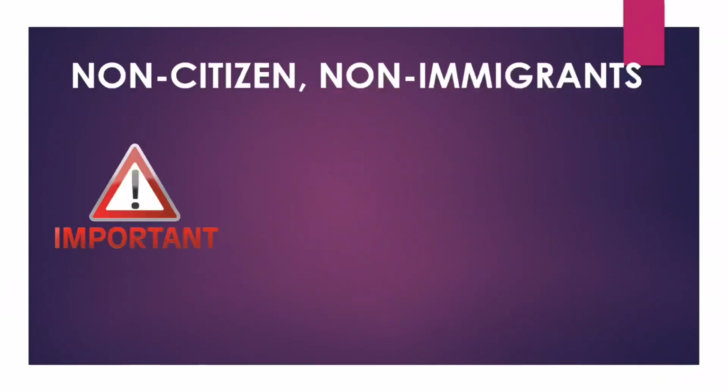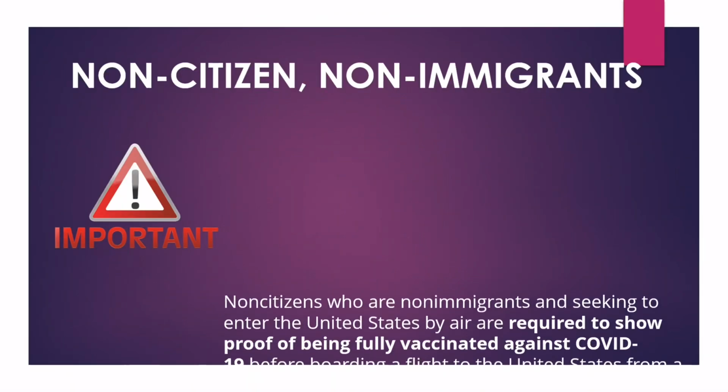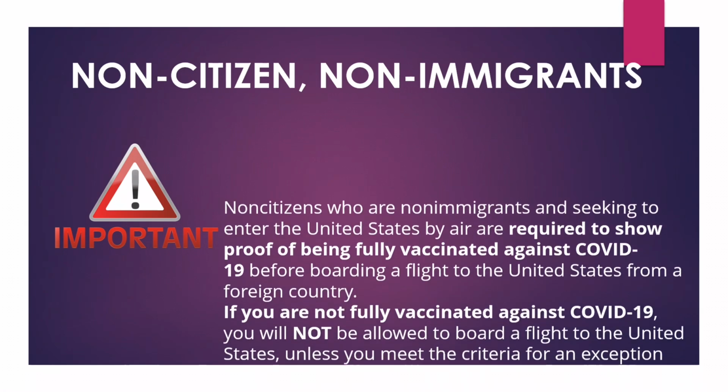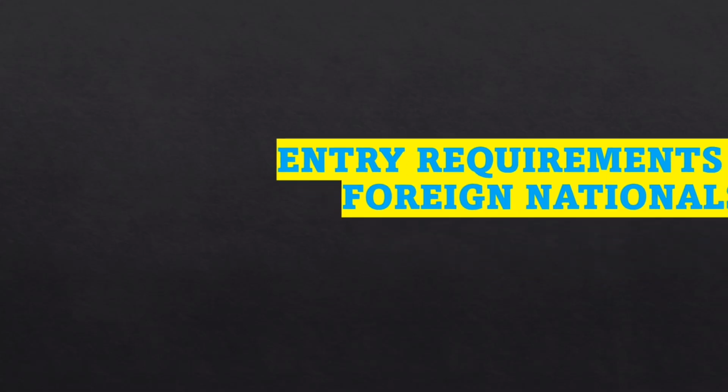Starting November 8th, the travel ban will be lifted. However, non-citizens or non-immigrants seeking to enter the US are required to show proof of being fully vaccinated before the flight to the US. Otherwise, you will be denied entry or denied boarding.